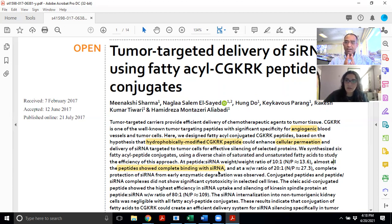No, my question is simple. See, I say this hand is binding with this hand. So it's completely binding. You can see that it is completely binding. But if it is like this, I can say it's not completely bound. So my question is, they are claiming that all peptides showed complete binding with siRNA. How did they know the word complete binding? How do they know that this is a complete binding?